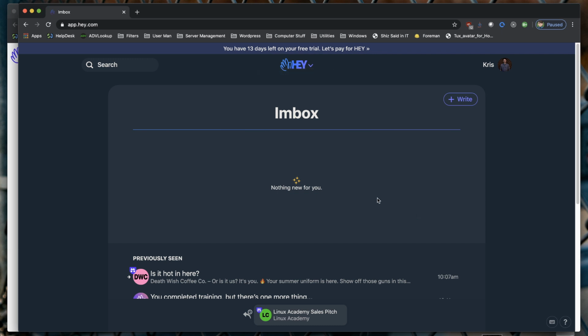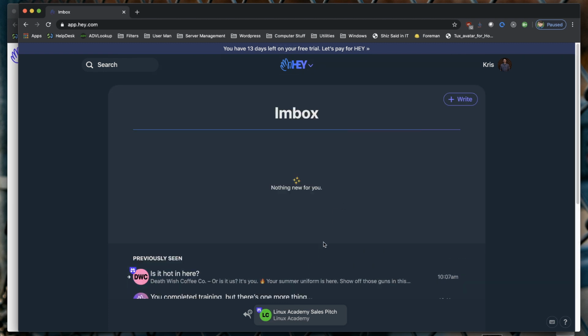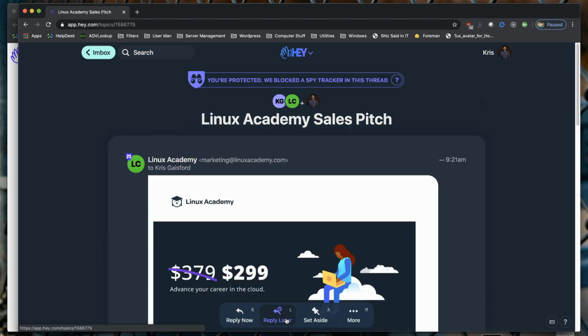So what's reply later? A lot of people, when they don't necessarily want to respond to an email right now, or they don't want to forget about something, they just leave it as unread. So hey.com feels like that is a bad way to organize your emails. So they've introduced this reply later feature. So that way, you know, hey, it's not an email I necessarily want to reply to right now, but I don't want to forget about it. So if you mark the email with reply later, it kind of sets it aside for you.